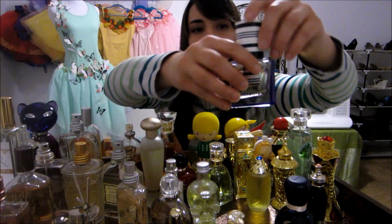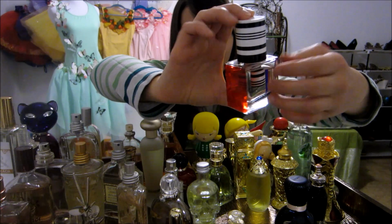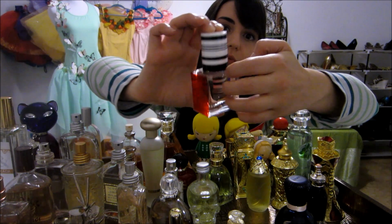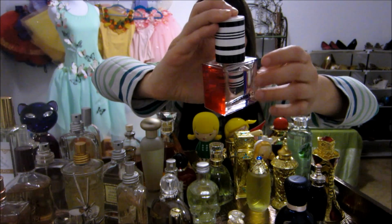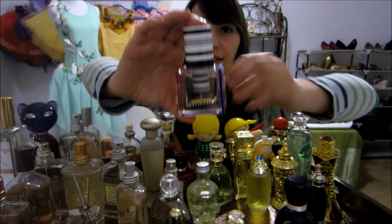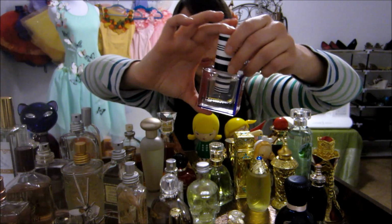Next up, I'm going to show you this. This is Flora Botanica by Balenciaga. That's a name. And this one smells like roses. And it smells very cold too. So it smells kind of almost like a cold, icy rose. And I had been looking for a cold rose scent and asked about it online and was given this as a recommendation. And the next day I saw it in a discount store for dirt cheap. So of course I got it. I'm really happy I did.